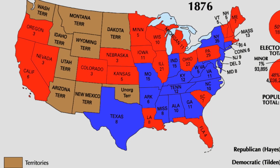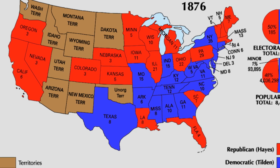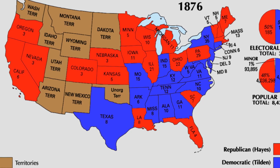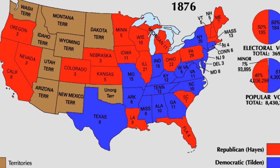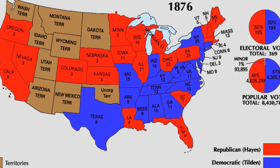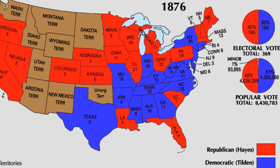Reconstruction officially bit the dust thanks to the Compromise of 1877, one of the shadiest political deals in American history. The presidential election of 1876 was a mess, with no clear winner and three states arguing over the results like kids fighting over the last cookie.